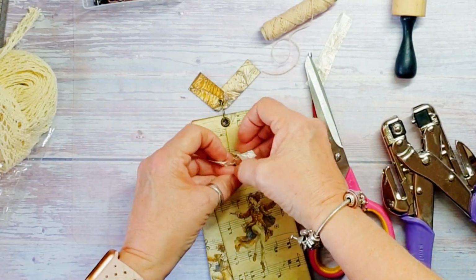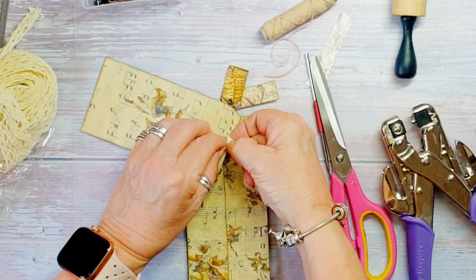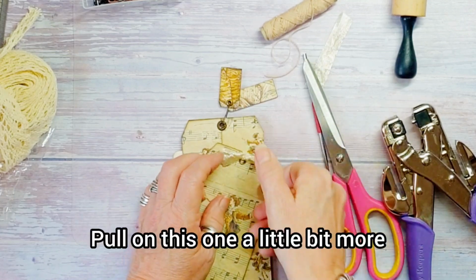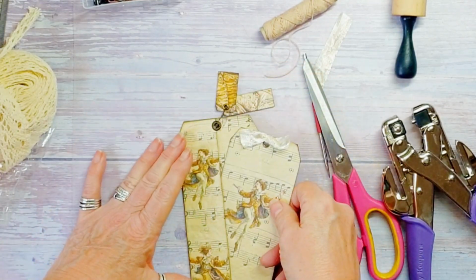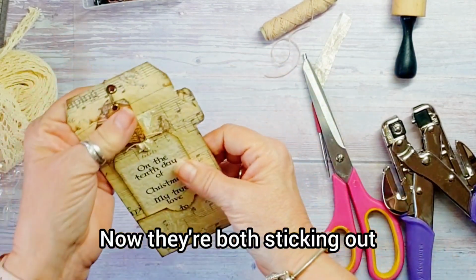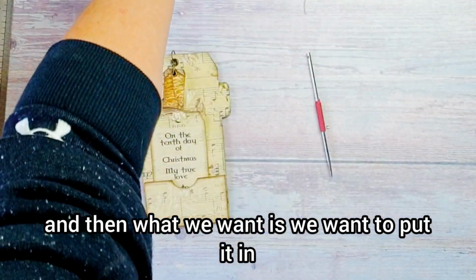Right. Get that there, that's it. Pull on this one a little bit more. There we are. They're both sticking out. Shove that up there, put that there, get rid of the, and then what we want is we want to put it in this folder.